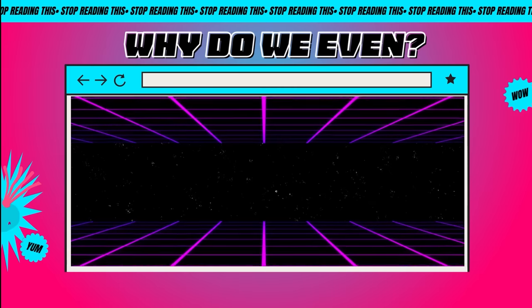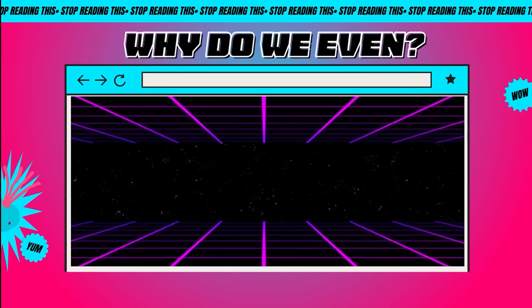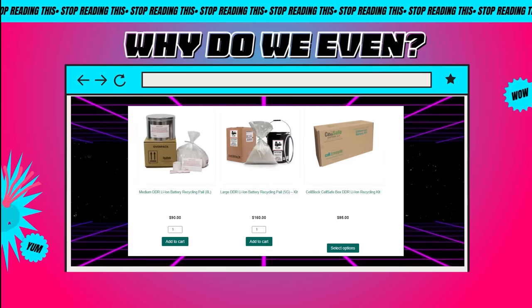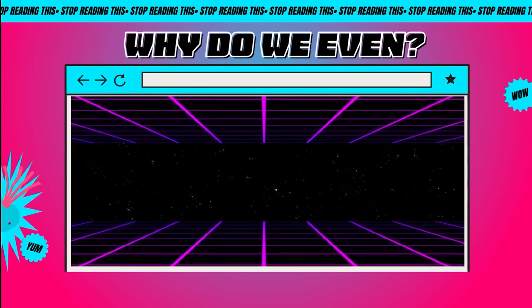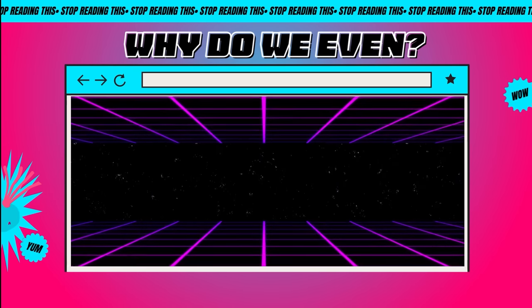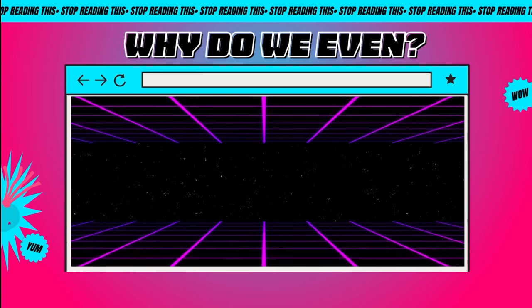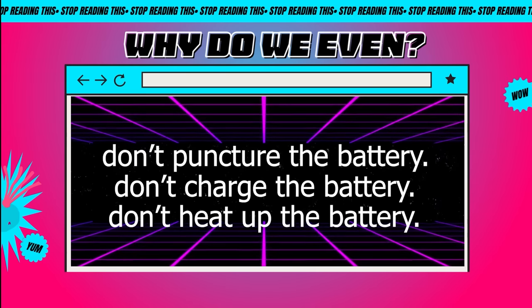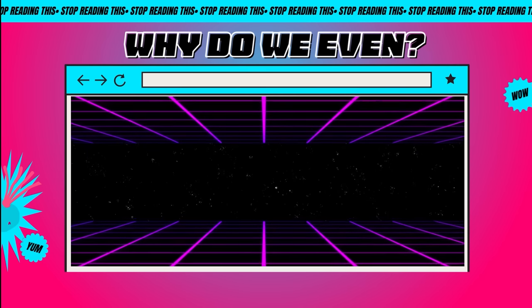If neither of these options are available, and you have a battery you're particularly concerned about, Call to Recycle does sell shippable battery recycling kits, but they are not cheap. If all three of these options haven't worked for you, you can put it in a reasonably fireproof container. Think like a cinder block on a concrete pad with some sand or kitty litter until you can figure out a safe disposal method. Don't puncture the battery, don't charge the battery, don't heat up the battery, and for the love of God, don't microwave it.